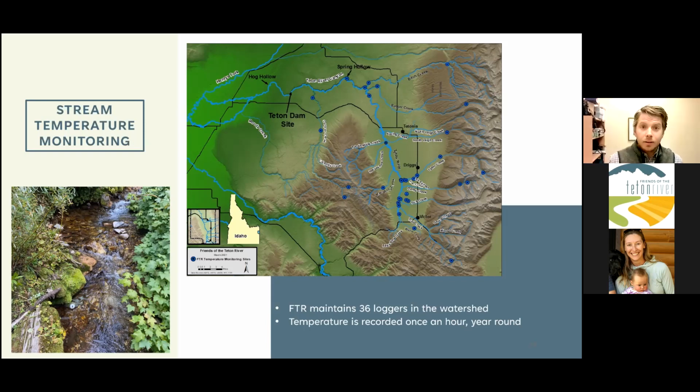These are passive temperature loggers that just stay in the stream year round. They record temperature data once an hour, all year. And this temperature data gives us a really robust data set to better understand how stream temperatures impact fish. It helps us answer questions about why certain fish are in certain tributary streams and why there may not be. It also gives us a good idea of what the impacts of drought, heat, and lack of precipitation are on our stream temperatures. And then once we have a better understanding of our stream temperatures, we can look for any changes in total fish abundance or the presence or absence of a species.